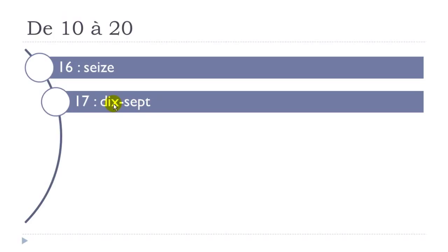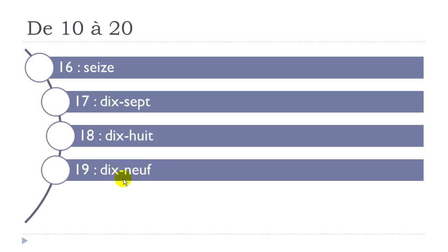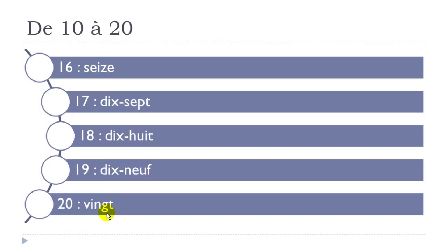Dix-sept, dix-sept. Then dix-huit, where you'll make this little link between the two, the liaison. Dix-huit, dix-huit. Then dix-neuf, dix-neuf. And the last one, vingt. This G letter is here, but you don't pronounce it, and the final T doesn't exist phonetically either. So you will only need to pronounce these three letters. You get V, and then nasal, I-N, un, vingt, vingt.